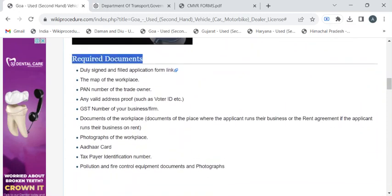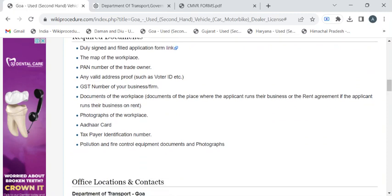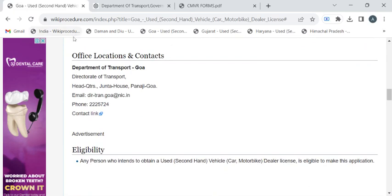license. So before reaching out to the RTO office, you have to take photocopies of all the documents that are listed out under this required documents section of this page. Once you have gathered all these documents, you can reach out to the RTO office with the help of the contact details provided under this office locations and contact section.